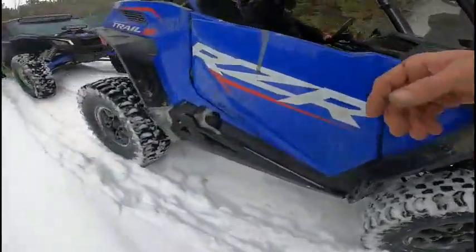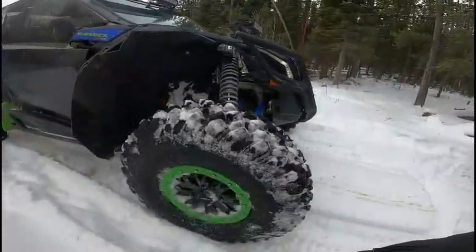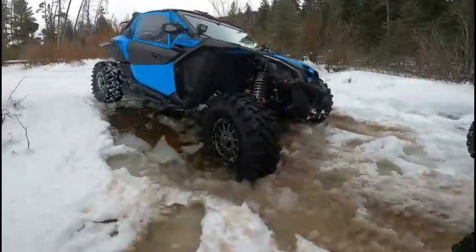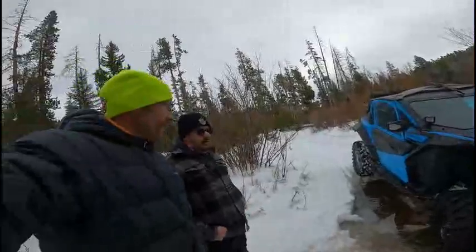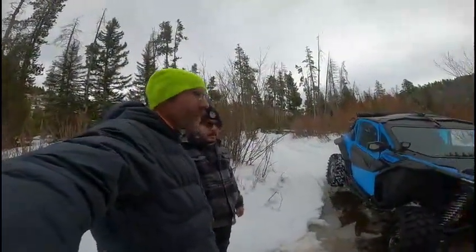Scott hasn't really aired down yet. I imagine he's going to have a little bit of an issue. He has 35s, so he probably doesn't really need to air down, but he said he's aired down pretty good already. What are yours at? About 3.5. Okay. And that was at about 35 degrees. Yeah, we're warm right now. We're probably 30. Oh yeah, baby. All right. So good.